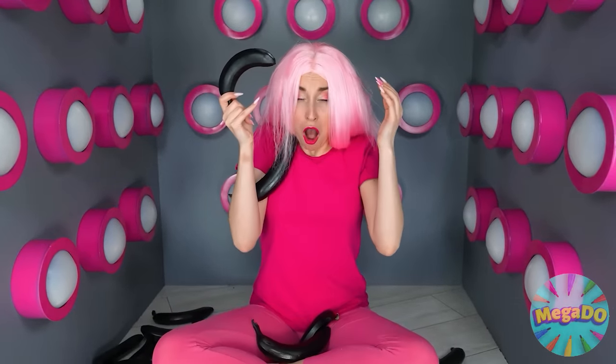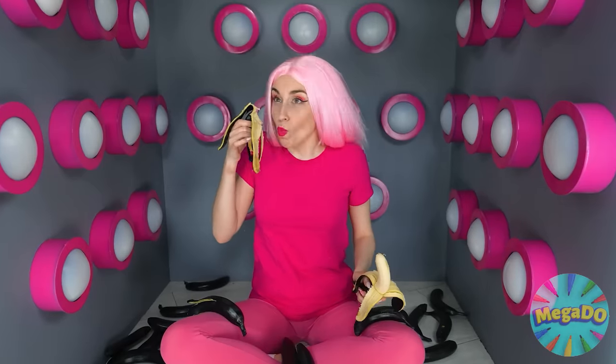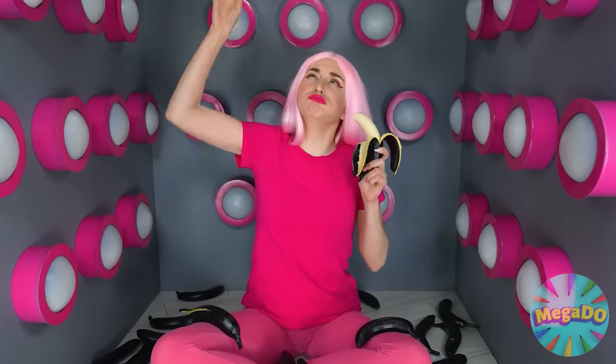You could be a little more careful. I hope these bananas are as delicious as regular ones. I really gotta try them out. This is pretty good. Wow, super yummy. This time I made the right choice. I wish it could always be like this.